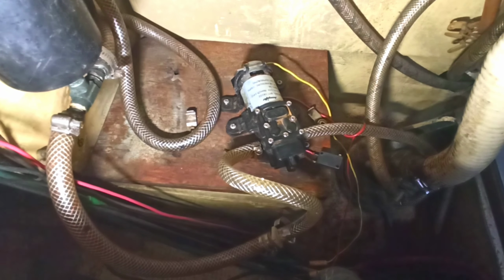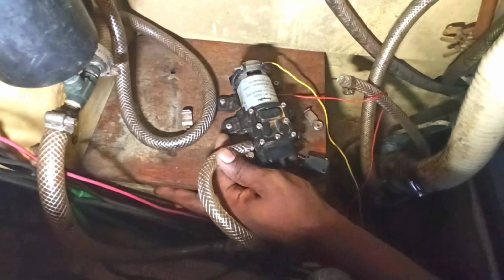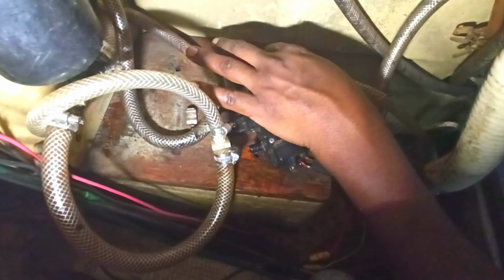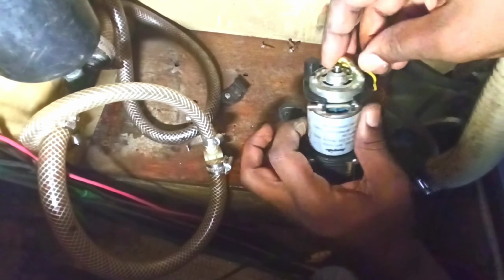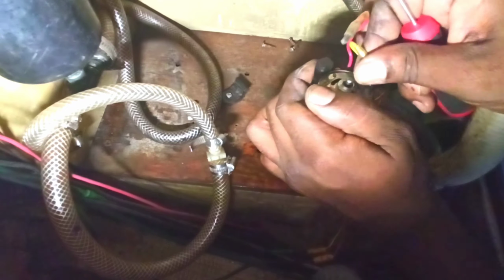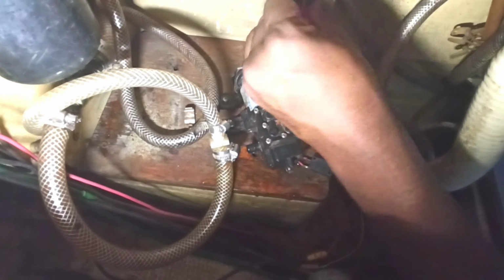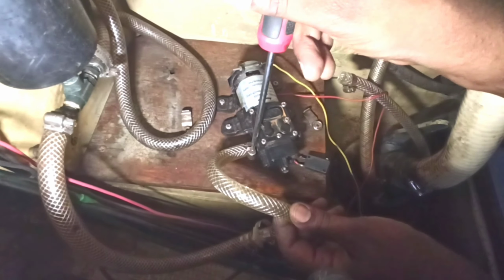Our freshwater pump died on us. Replacing it was as simple as unplugging the red and black wires, identifying and removing the inlet and outlet hoses, and reversing that process with the new pump. This is the pump that sends water to our sinks and shower. We carry about 100 gallons of fresh water with us for drinking and cleaning. This pump is the heart of that system.